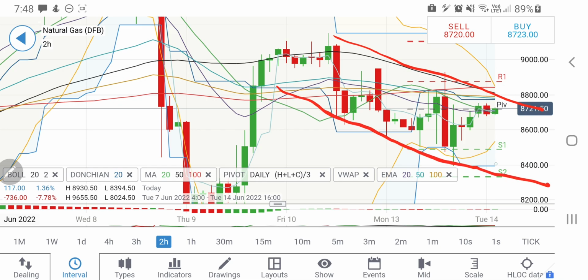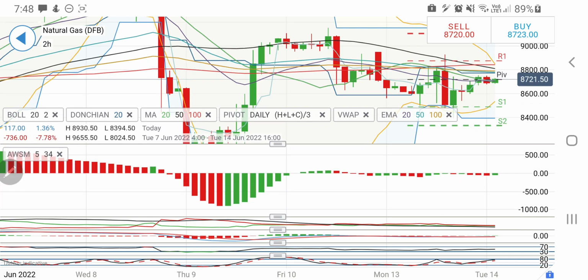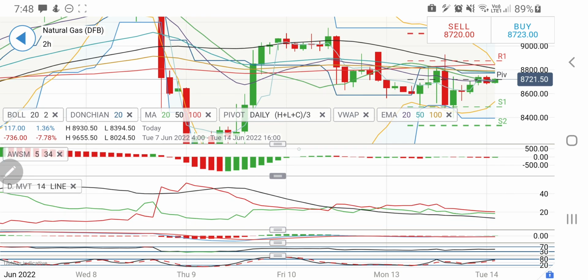Look at this, it has formed lower lows, and if it continues to reverse below the 8.65, 8.7 zone, we can expect a sharper drop on the downside. This time it may reverse strongly on the downside. Similarly, if you look at the awesome oscillator, it is trading with very minimal divergence, and the height of the candles is very small compared to the movements which we have seen earlier.